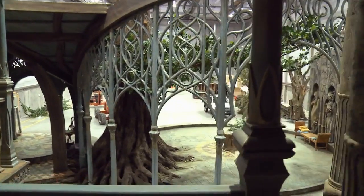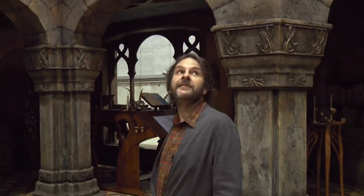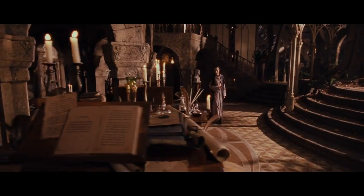And it is strange walking around here because it was 10 or 11 years ago, and I'm used to looking at a set like this on film, and now we're walking back into it again. It's almost like you've stepped inside a movie. It's a very weird experience.